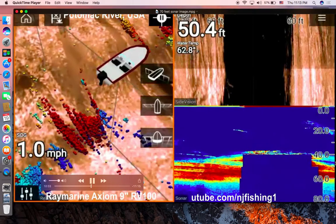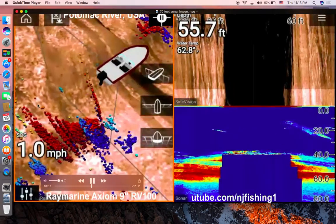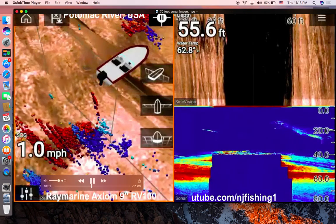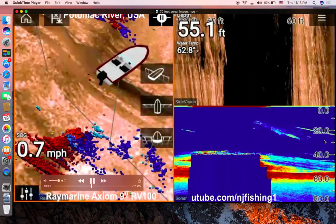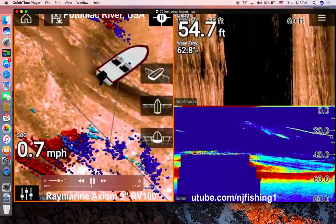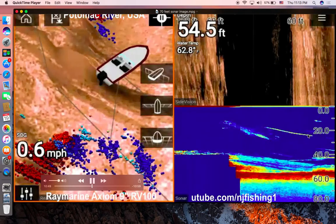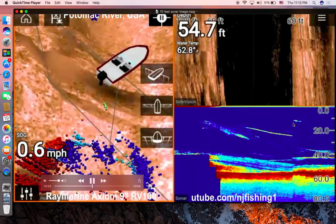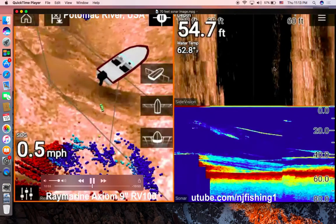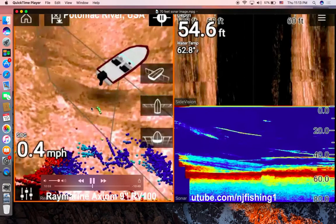49 feet deep. A lot of fish again. 1 mile per hour. I really should jig, 55 feet deep. Oh, see that long fish? See this long fish? This is something here. This one. See this? Oh, see that? See that?